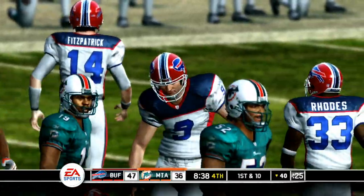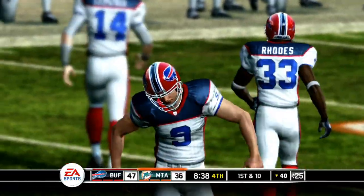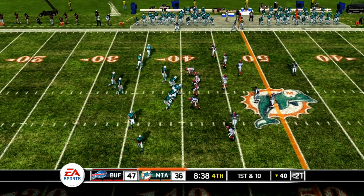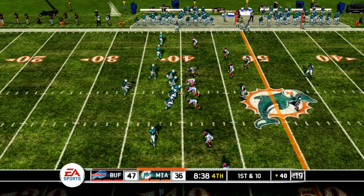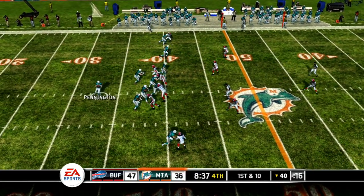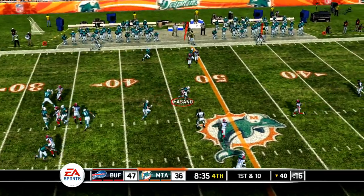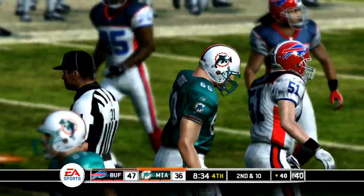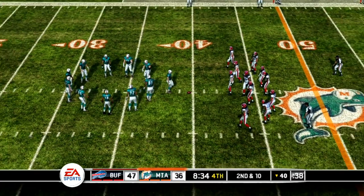Hits the crossbar and bounces out. No good. Those have to be the worst. You think you hit a good ball. It's between the uprights. You're ready to celebrate, and that thing clangs off the crossbar and comes back at you. Oh, those hurt. Anthony Fasano was the intended receiver on the play.